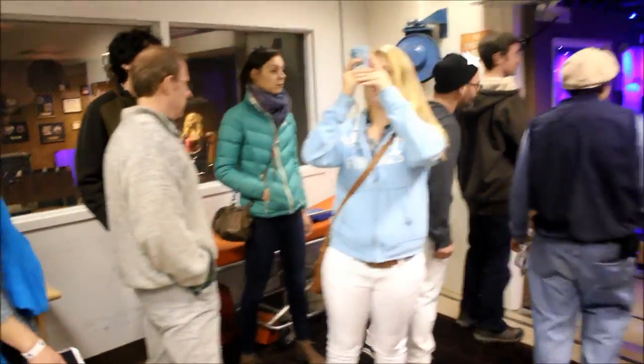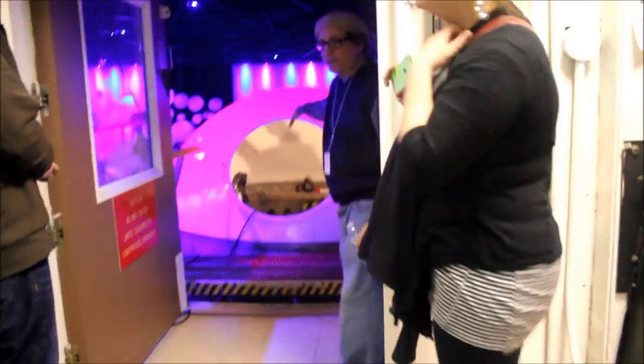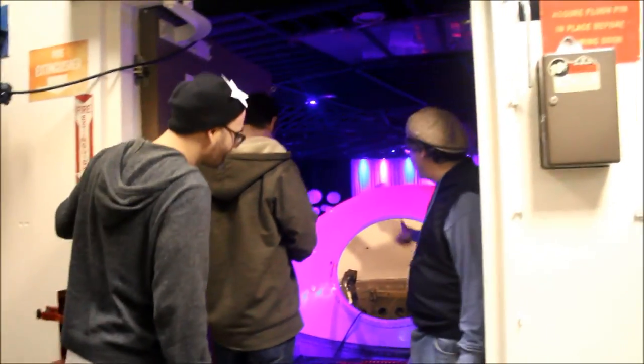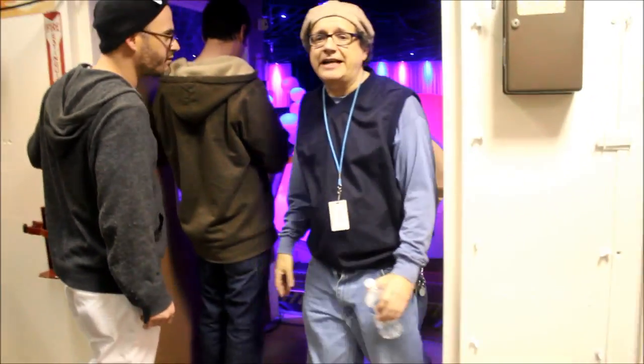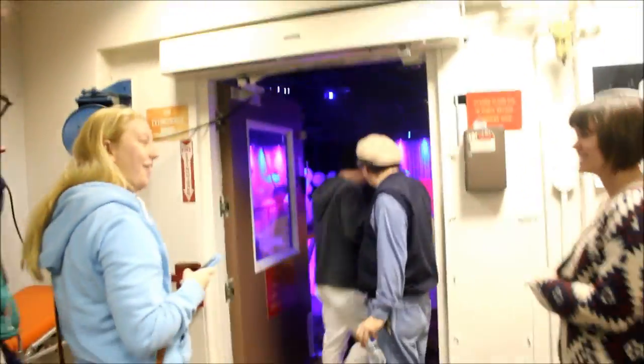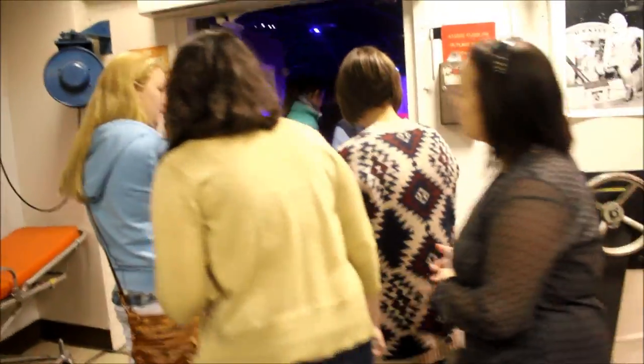That's the gurney that they would be put on if they were really ready to pass out. And this is the capsule that they would test in. Right now it's set up for a fighter pilot, not an astronaut. If you want to go in here and take pictures for your Facebooks, you can. You wear the helmet. Just be extremely, extremely careful, because there's only one step here. I would say come in two at a time and be very careful.